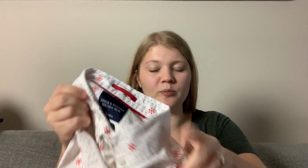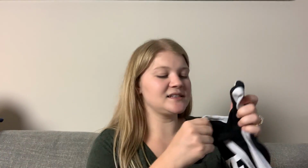This is a men's shirt, and I've never heard of this brand, Denim and Flower. I don't know where it's sold, but it has green and red snowflakes all over it, so I thought it would be perfect for Christmas, and I'm excited to sell it around that time. And then the last thing is a men's Nike tank. It's a little bit smaller size, but this was also found with the other men's activewear items. So that was what I got at the bins that I decided to take home and resell.